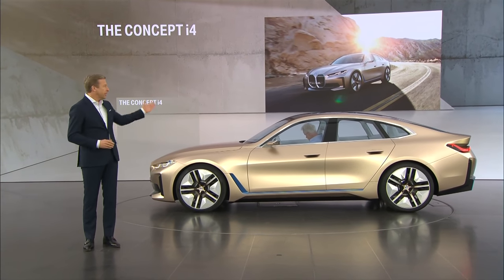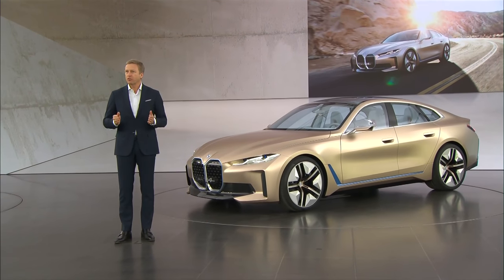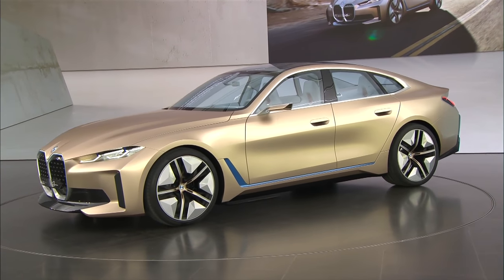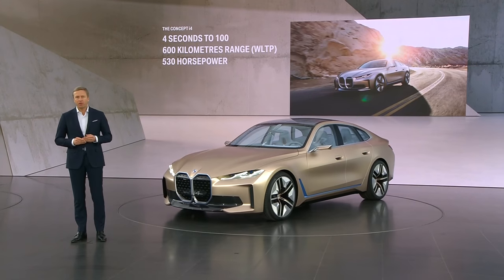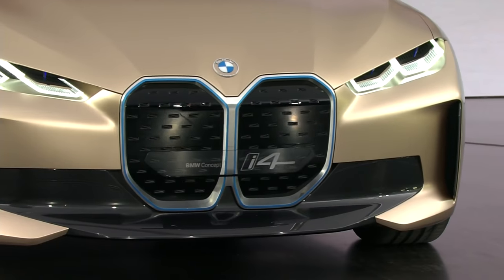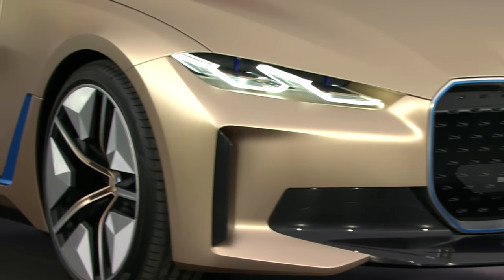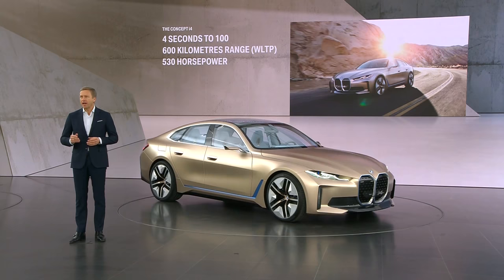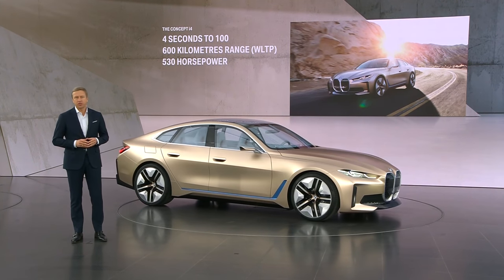Ladies and gentlemen, the Concept i4. This four-door BMW Grand Coupe is fully electric and just as fascinating as fast as it looks. It is also suited to long distances with an electric range of up to 600 kilometers, according to WLTP. Powered by our fifth generation BMW eDrive technology, it has a very slim battery with optimum energy density. And moreover, the development and production of the eDrive is done in-house as well as battery cell research.